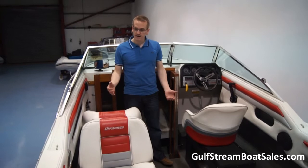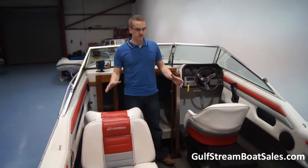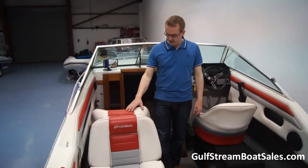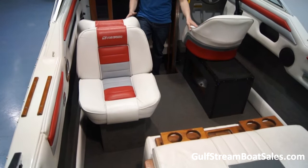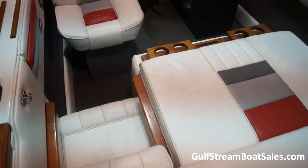The condition in here, just like the rest of the boat, is really, really good. It's totally original. It hasn't been messed around with. The seats have never been recovered. This is all the original upholstery, right down to the Rinker detail and things. I can't find any tears on the upholstery anywhere. There's no stitches that are separated. The condition is just very good.